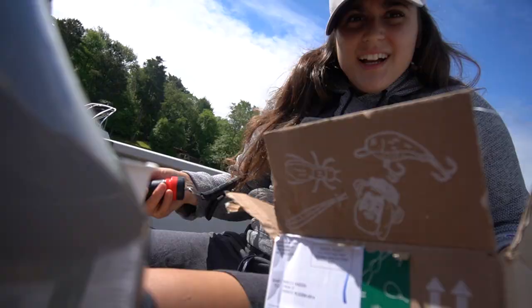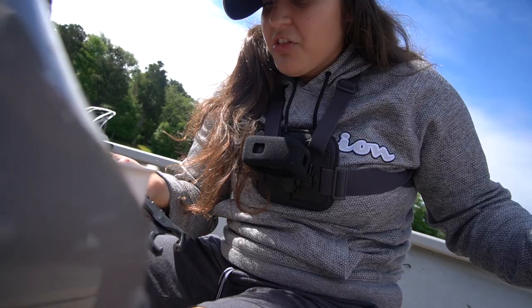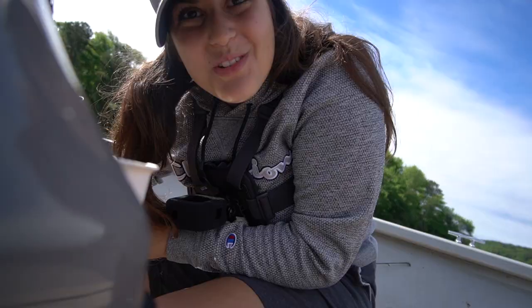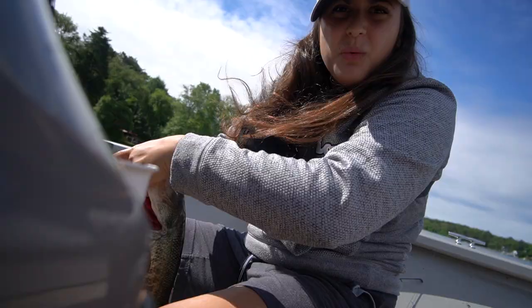I'm gonna get a weight. I think this fish is definitely 3 pounds. Definitely 3 pounds. 2 pounds, 15 ounces. So close to 3 pounds. We're calling this fish 3 pounds all day. So close. Woo, boys and girls, let's go. All right, I can't even talk right now. I'm gonna put this fish back.